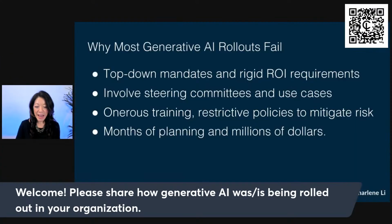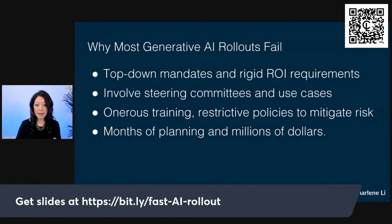So the challenges, as I was mentioning, is that a lot of generative AI rollouts just don't take off, because they're oftentimes this sort of top-down mandate. And the people are saying, okay, how do we do this? It's coming slowly from on top. There are very rigid ROI requirements, because the perception is this is going to be very expensive.